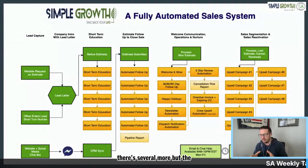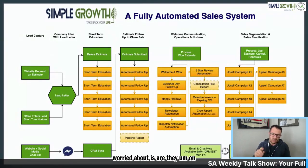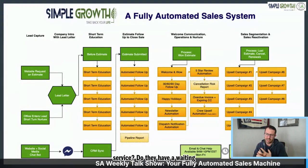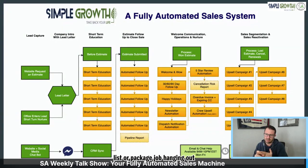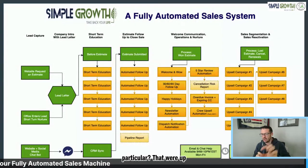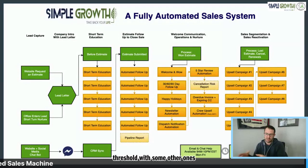There are 3 main triggers, not to list all of them because there are several more, but the main 3 you need to be worried about: are they on the schedule already for that service? Do they have a waiting list or package job hanging out to be scheduled, or do they have an estimate in play for the particular service that we're upselling? If they don't meet that threshold, with some other ones, without totally getting into the weeds, we've segmented them.